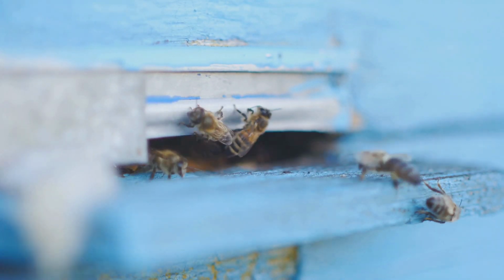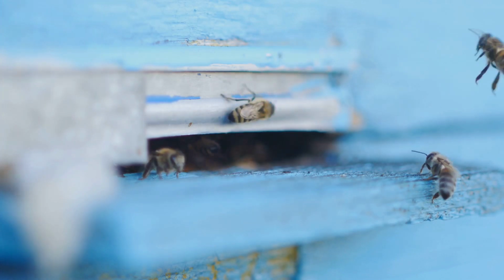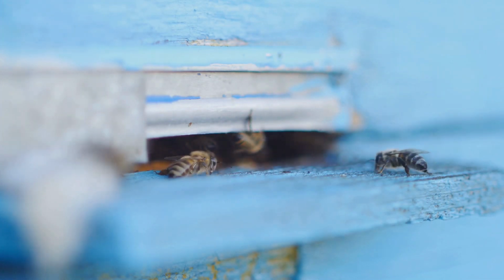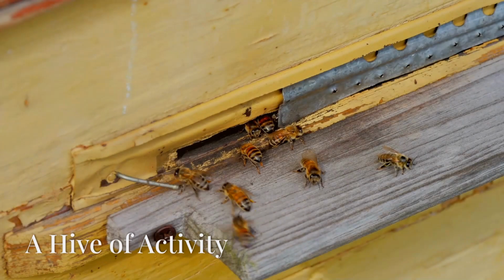The hive, now bathed in the warm glow of the setting sun, appears as a beacon of warmth and safety, a testament to the collective strength and resilience of the colony.